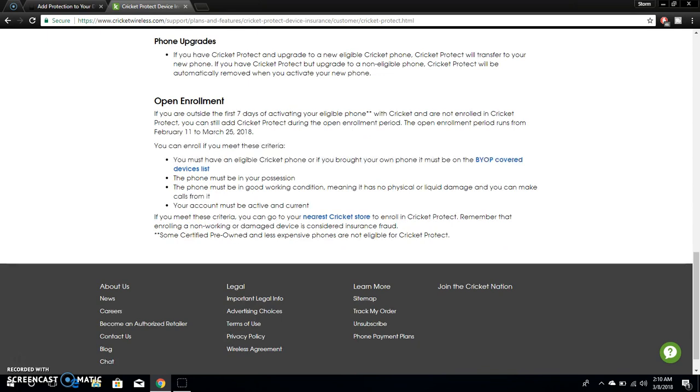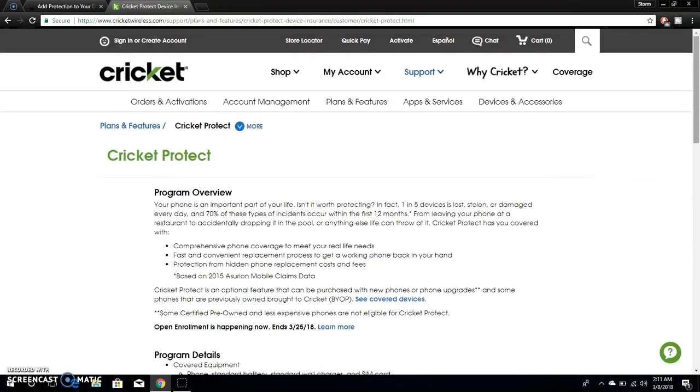It says open enrollment. If you're outside the first 7 days of activating your eligible phone with Cricket and are not enrolled in Cricket Protect, you can still add Cricket Protect during the open enrollment period. The open enrollment period runs from February 11th to March 25th. You can enroll if you meet these criteria. So if you meet those requirements, you can get Quick Protect on your phone, even if you've had your phone for a while and didn't do it in the first 7 days.